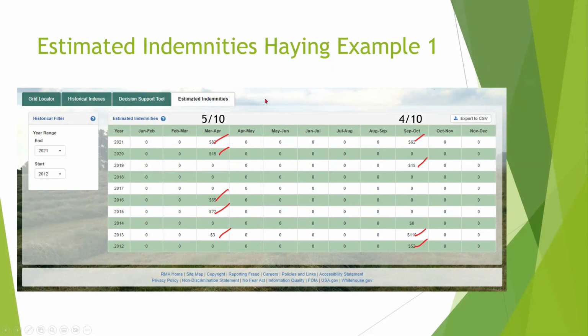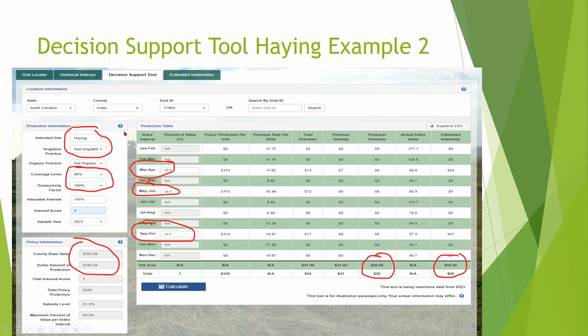When you look at the estimated indemnities over 10 years, 5 out of 10 on March, April, 4 out of 10 on September, October. You'll notice there's a correlation whether you choose haying or grazing. If you're using the same intervals, you're going to get the same results out of number of years an indemnity would be paid. Here in haying support, example number 2, again, we had to check, make sure everything's right over here. Haying, non-irrigated, 90% coverage, which is the max, 150% productivity, which they allow, gives your county-based value, and then your protection based off your coverage level and productivity factor.